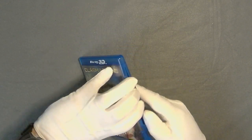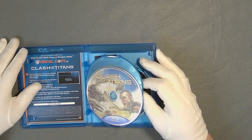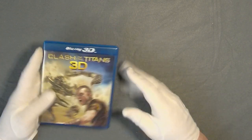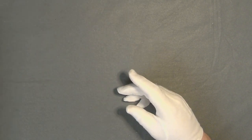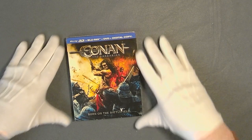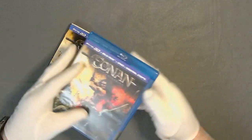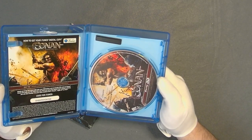Clash of the Titans is actually a pretty classic movie. This is the more modern remake of it. I think they did an okay job. It's not perfect, but you know what? It's a remake. Speaking of remakes, here is Conan the Barbarian with Jason Momoa as Conan. I think he did a really good job as Conan.